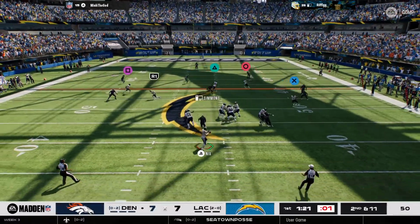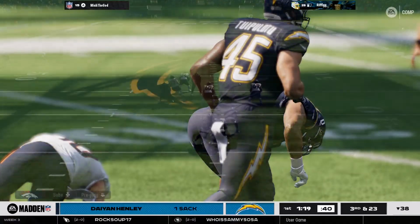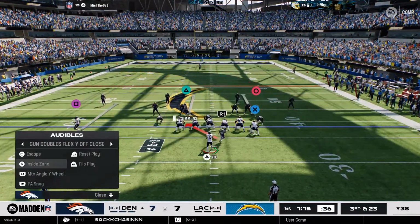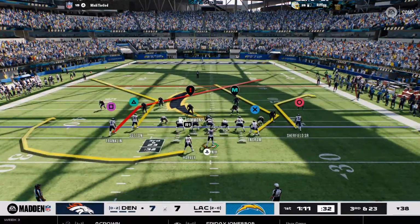Second down. Nix. Oh, he's going to be bottled up and taken down. They got him. So backed up after the sack, and now it's 3rd and long. And it's 3rd down.